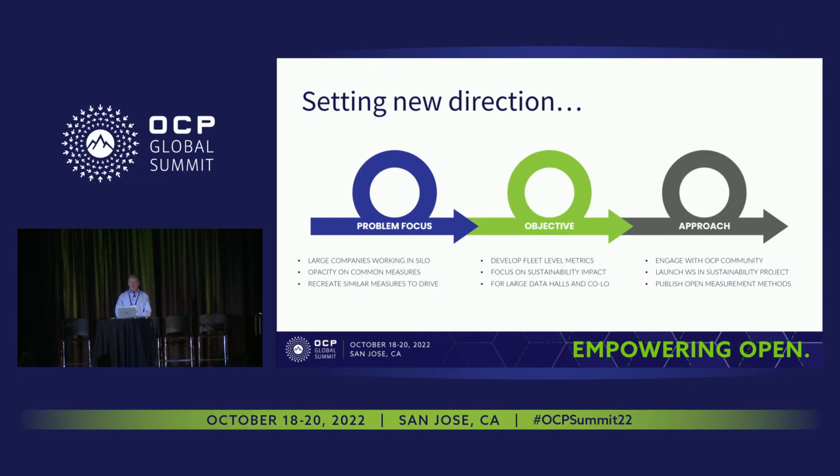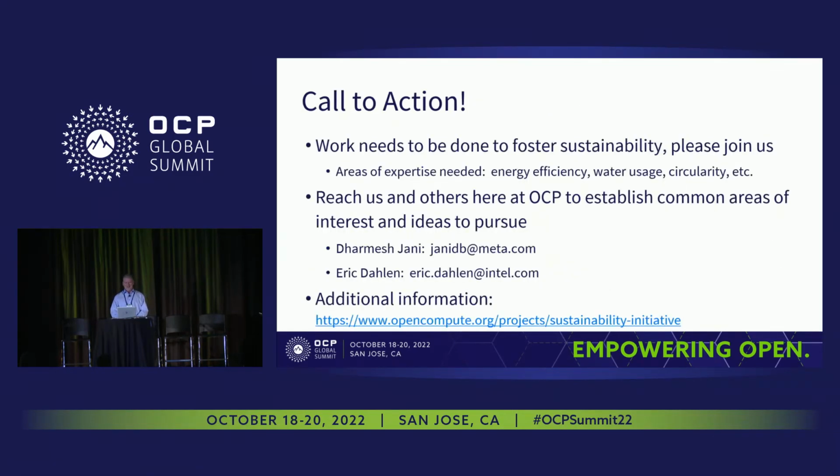I'm getting the hook here, so I'll jump to our call to action slide. Lots of work to be done here. I think there's lots of improvement potential, right? I think we can make a very big difference in a very short period of time by getting some focus on these. There's obviously lots of room for us to do better.